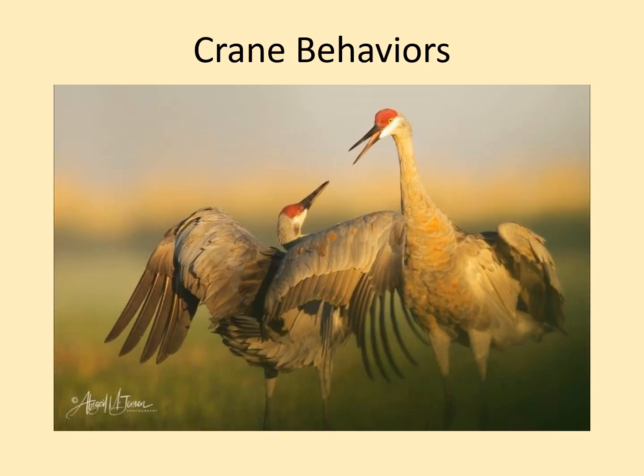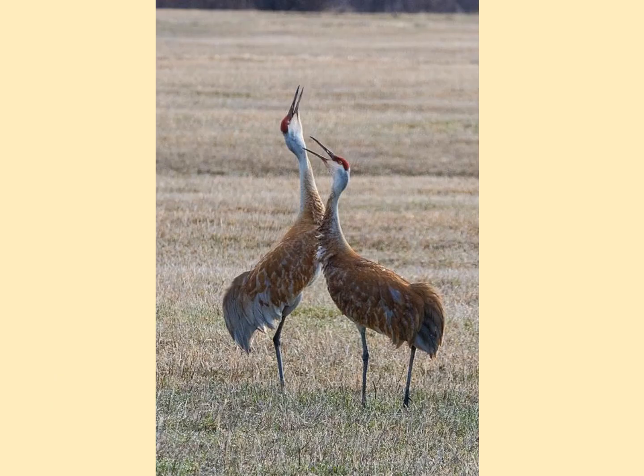During the time when sandhill cranes are nesting and raising their babies, they are very secretive. But all the rest of the time, they love to be together in a flock. They communicate with each other through calls, which are called vocalizations. Each call has a special meaning, which sandhill cranes understand from the moment that they hatch. Family members keep in contact with each other through their calls while they are in groups and while they are flying. Let's listen to some crane calls again.